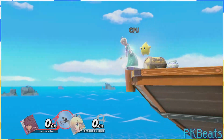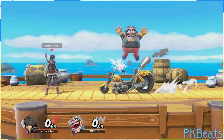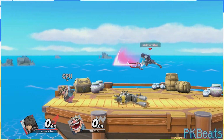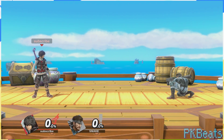So yeah, there's that. But the more I tested other things, the more I realized how many things actually have a back hitbox. It could be like Wario's bike, which is intuitive in that its back is where its back half was at that time. But other things could be more like King Dedede's Gordo, in that its back was just based on which half of it you hit, no matter what. A good example of this is Snake's Nikita.